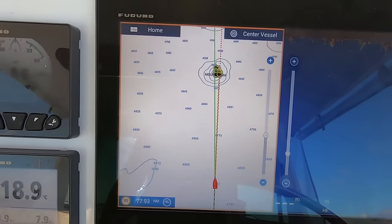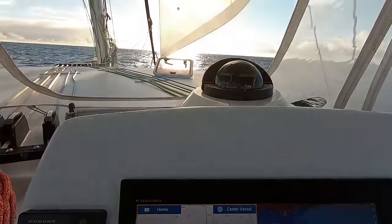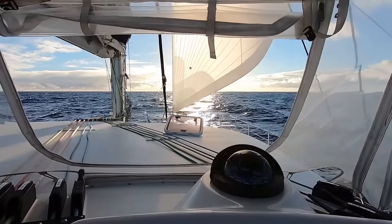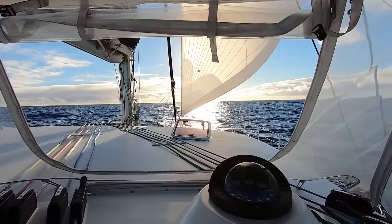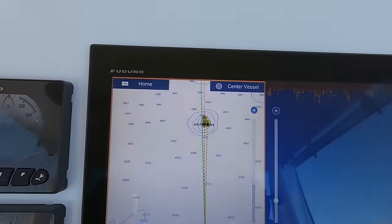So we're inside of Vema now, 77 miles. Sun setting on the third day at sea. It's been a really pleasant day. Sun's come out. We had sort of a consistent wind. I'm chuffing along at 7 knots. We're actually going to arrive too early.